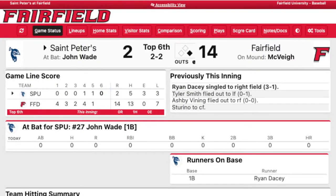And that ball is grounded to the shortstop, Nomura. Nomura throws it over to Selinger at second, and that will be a 6-4 put out to end the top of the 6th with no damage done.